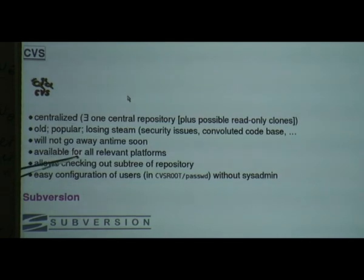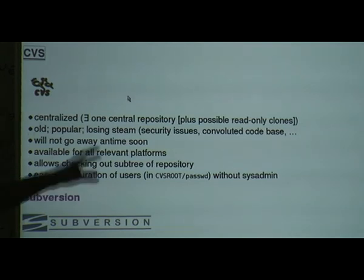One big plus is that CVS is available for probably all the platforms we are ever interested in. I even got a binary for some weird Japanese machines where you couldn't read the manuals because they were probably machine translated from Japanese. But still, CVS could be installed there, and it works, except for the base firewall they have, but that's a different story.